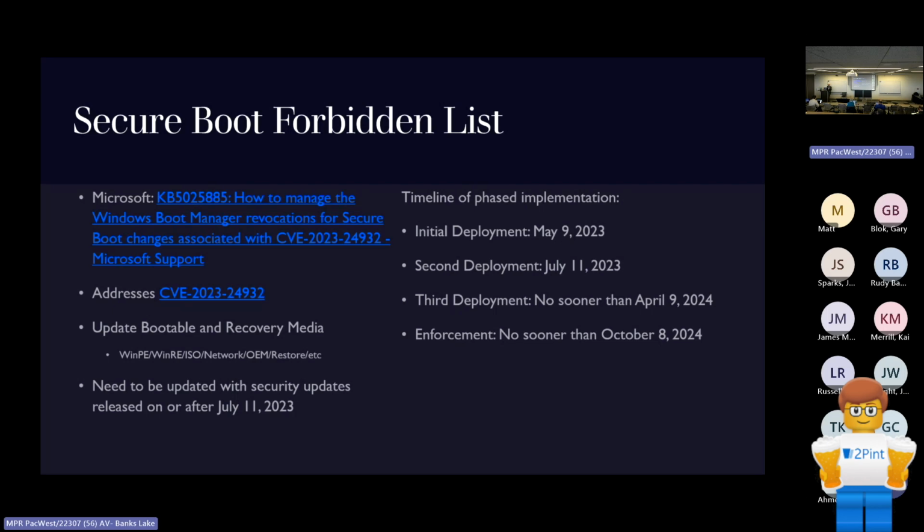So what do these timelines mean? Well, April 9th is coming up relatively soon. And what's funny is they always say enforcement no sooner than October 8th. So October 8th could be a very bad day for people that have ignored this for the last year. Well, it'll be a year and a half by then.